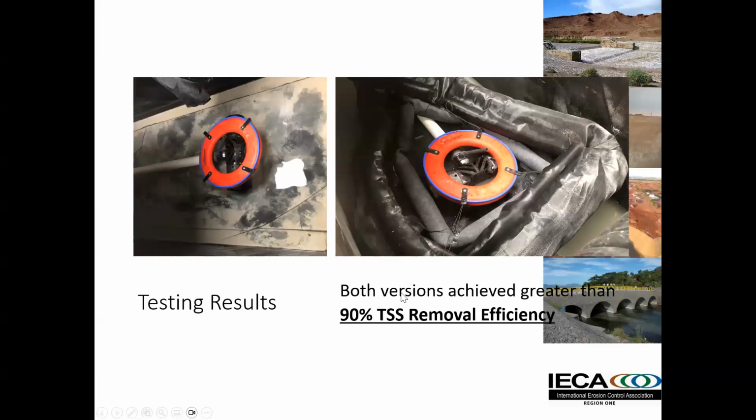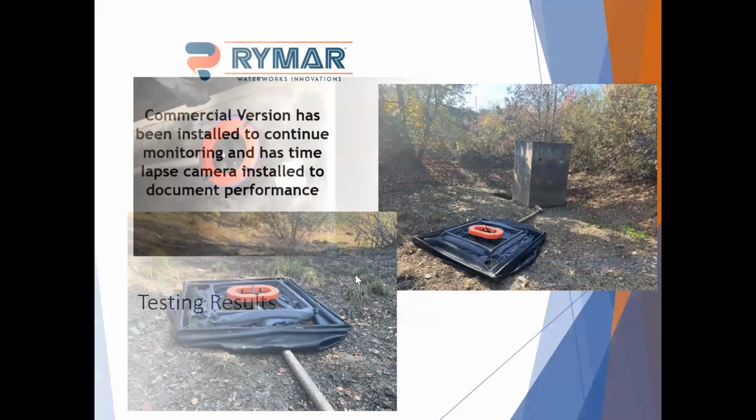And what we found was that both tests had a 90% plus TSS removal rate. One was 92%, one was 96%. And so we're very confident based on this testing. And then you put in a real world pond and add the forebay, add the travel distance, add the other benefits of a pond, you're easily going to hit that 90% rate.